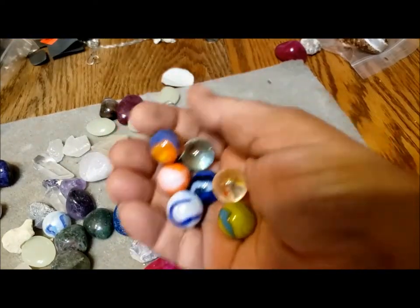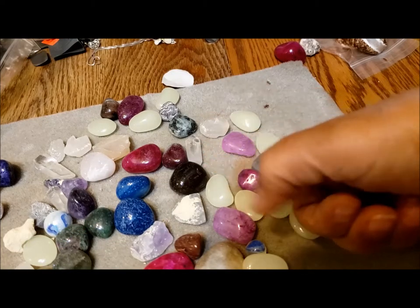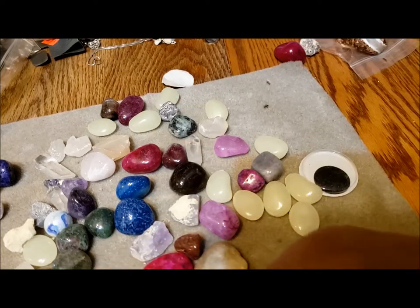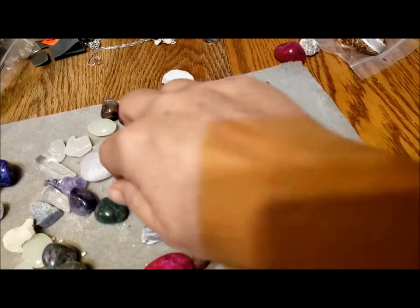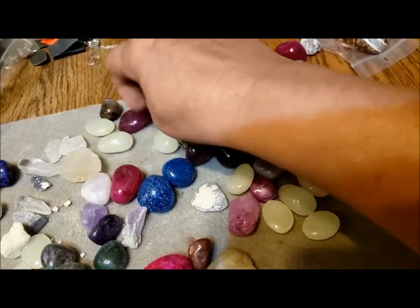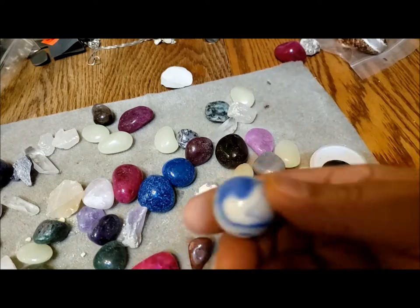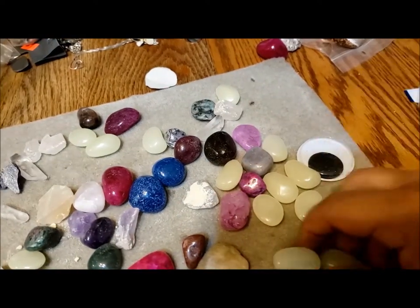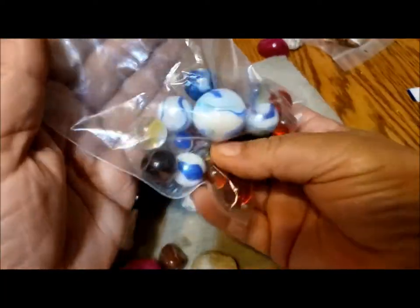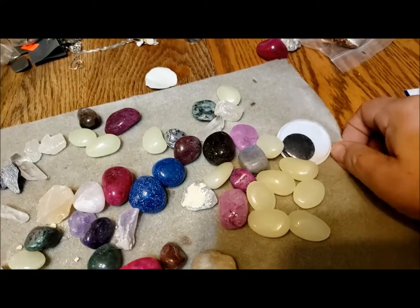Did you ever play marbles or alleys where you shot towards a hole, or you shot with your thumb, some kind of a finish line, and then you try to knock the other alleys out of the way? And this is a great big huge one. I didn't even notice that. I thought it was a rock. Okay, so I think that's it for the marbles, glass balls kind of stuff.